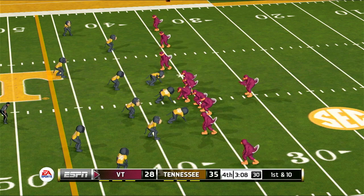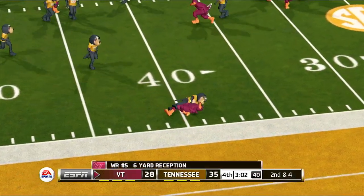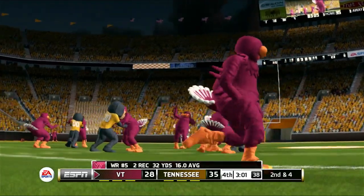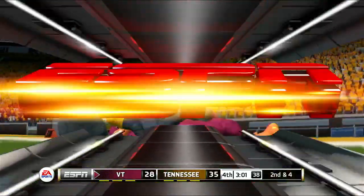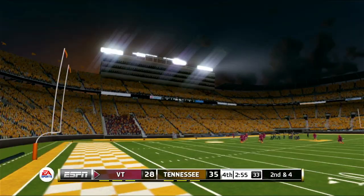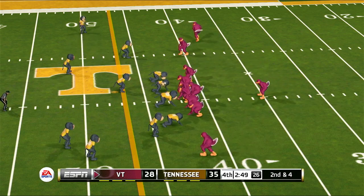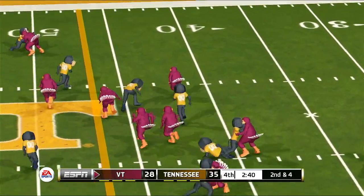They'll spread the field with five wide. Throws it in a hurry. Tackle made at the 42. Good for a gain of 6 yards. That'll make it second and 4. Just under three to go in regulation. Again with a carry, and he makes it out to about the 44-yard line.